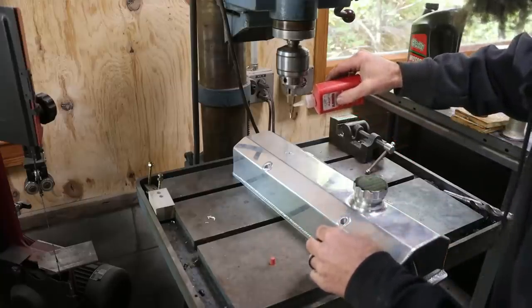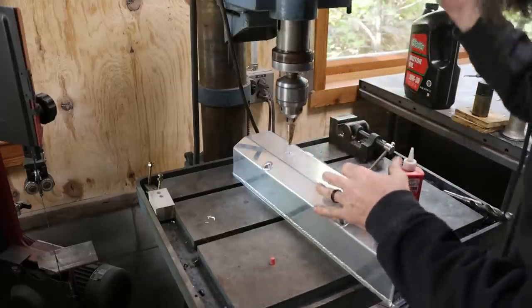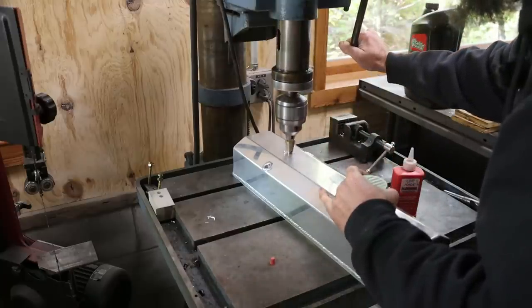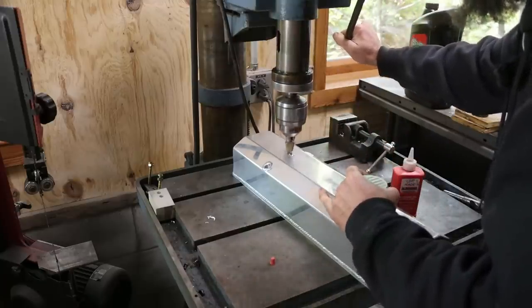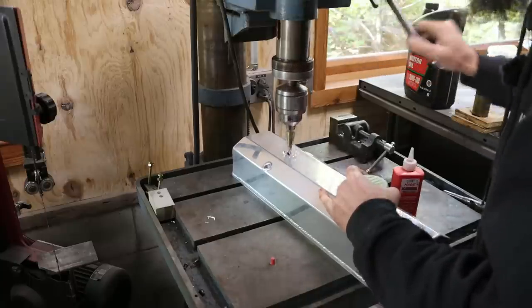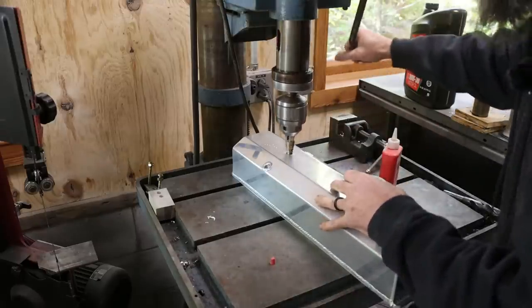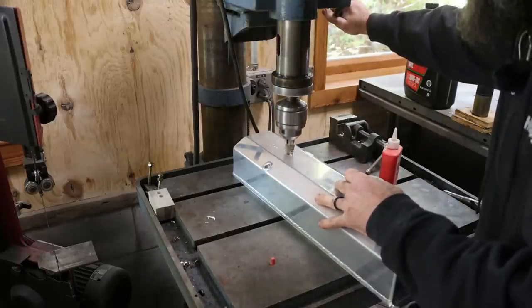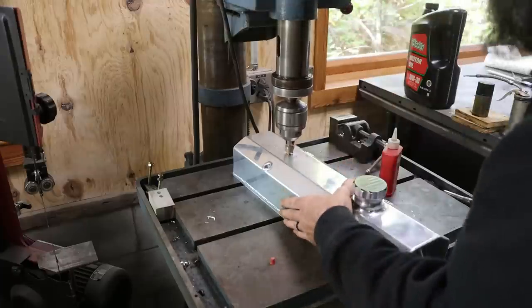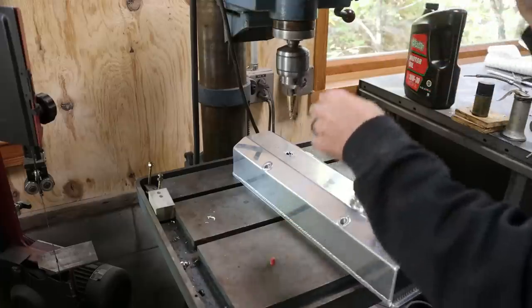So for drilling large holes in thin sheet metal, step bits work amazingly well. Raise the table a bit.